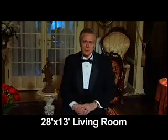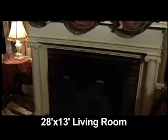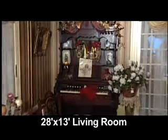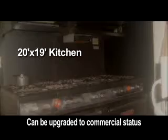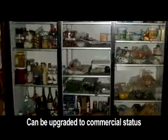Welcome to this sumptuous living room. It's perfect for entertaining or just relaxing by this great wood-burning fireplace. The woodwork is extra special. It's light-filled with French doors out to the wraparound porch and wonderful antiques and reproductions. This kitchen can easily be converted for commercial use.